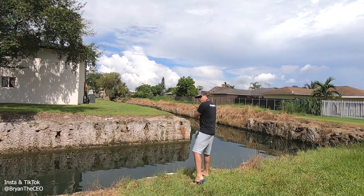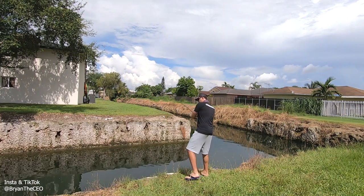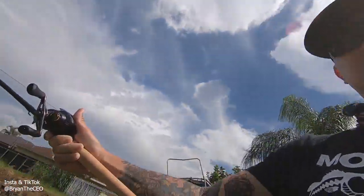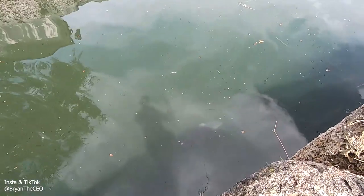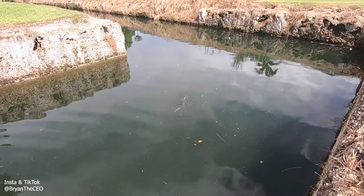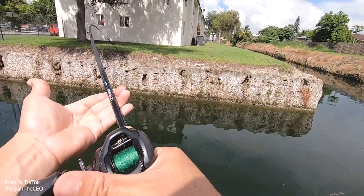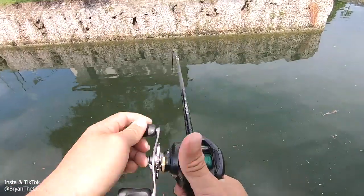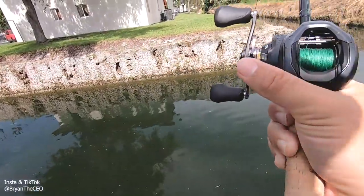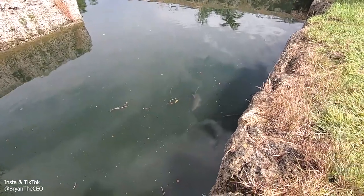Woo! This is one of the biggest carp I've ever caught. Let's see if I can show this thing off a little bit. Right down there. Coming up. There he is. Thing is massive. Ooh. On the Shimano. Beast. He's at least 20 pounds.